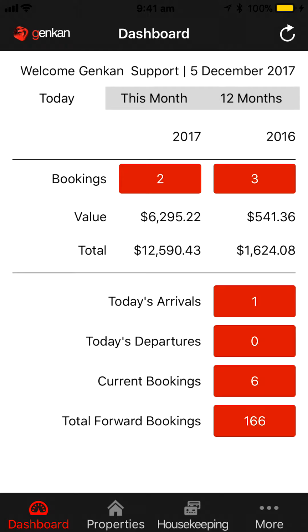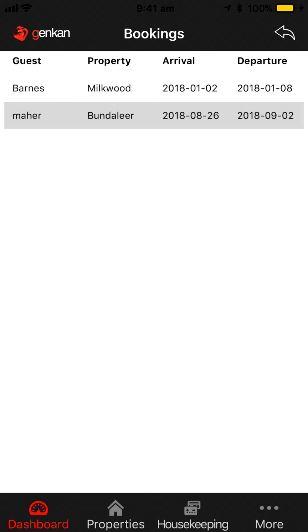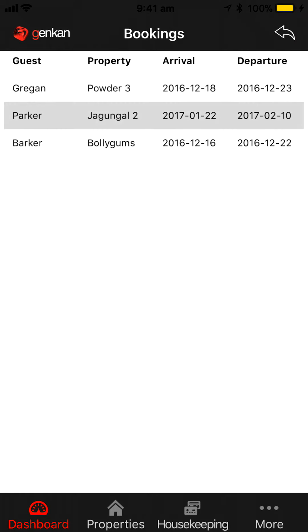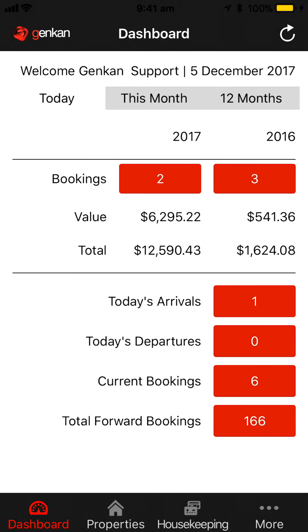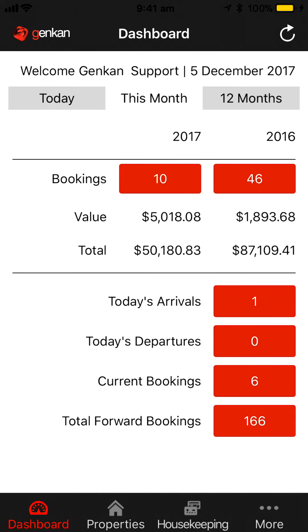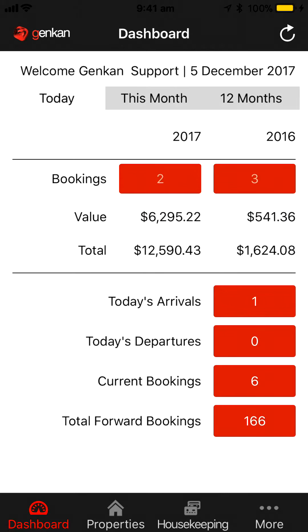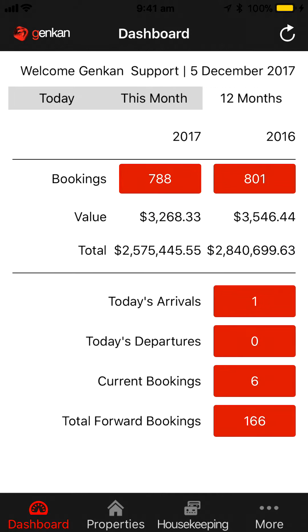Looks pretty slick. New functionality means that we can now have a look at the bookings for today. You've got a back button, and you even see the bookings from last year for the same period. That's new in this release, and of course we've got this month's information, and the 12-month information that we've had in the past. Okay, it's good to know. Nearly getting there for this year.